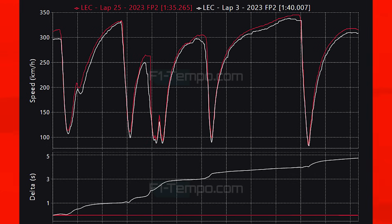Let's now look at the lap times to see the difference from the first lap to his fastest lap. Here we can really see the difference. The amount of grip and confidence is clear for Leclerc when compared to his first lap. In his first lap, you can see Leclerc is having to slow down more pretty much everywhere, and on the exit of every corner it is taking longer to pick up speed. This is because he just doesn't have the grip in the tyres or on the track. Remember, both these laps were done on soft tyres, but you would never know comparing these laps.